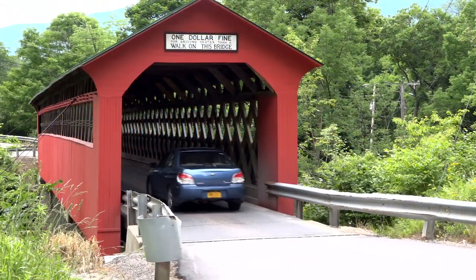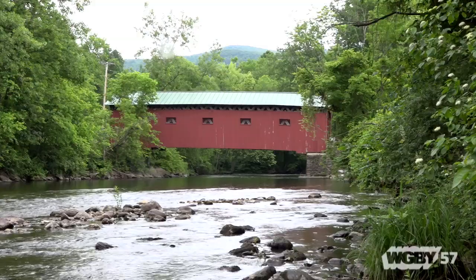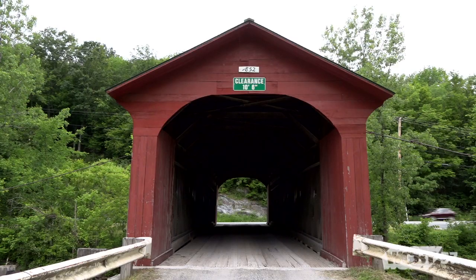I think the fact that they're still in use, they're not monuments. The historic covered bridges here, in most cases, have outlasted steel bridges. The steel bridges rust. You know, look at the bridges in the interstates that have fallen down, concrete. I don't think there's ever been an accident caused by a covered bridge failure.